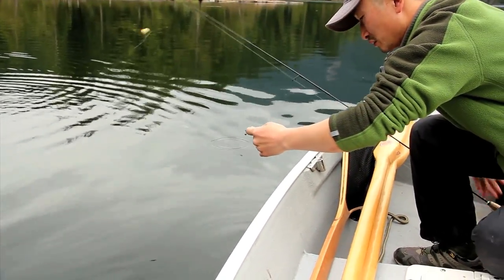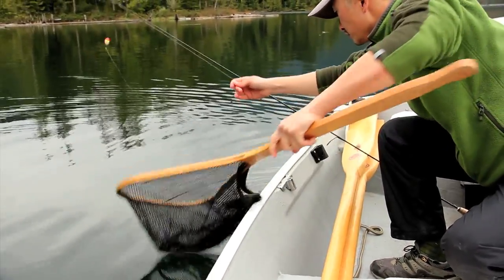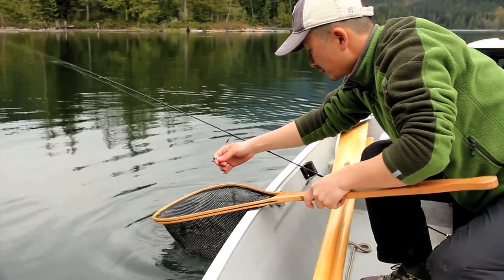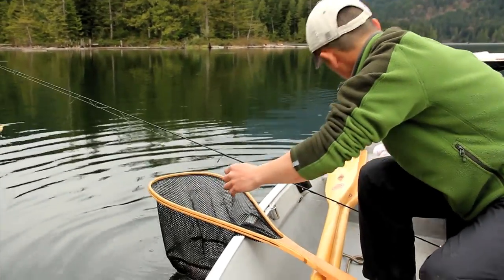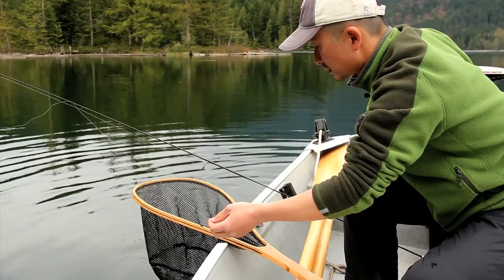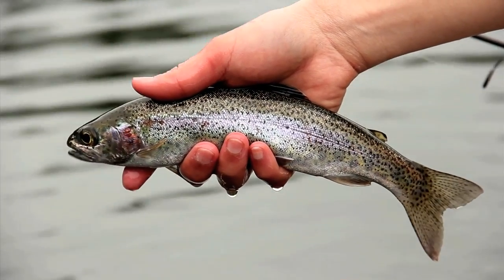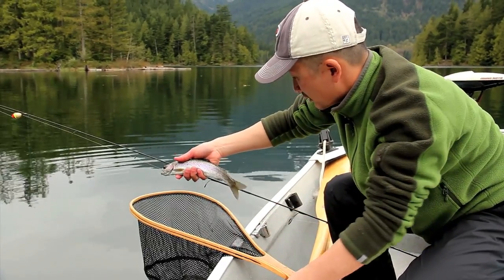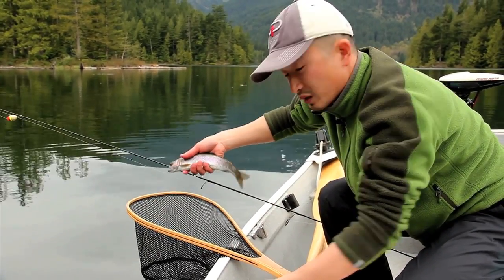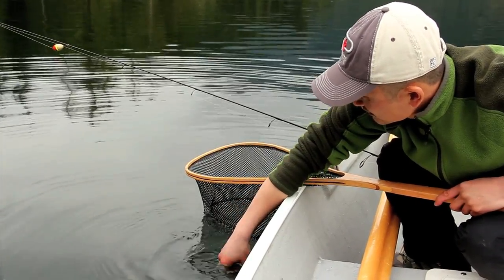Well, this one looks a little different. I'll show you. Yeah, I'll put this in the net because it actually swallowed the hook. Let's get that hook out first before we take a look at it. Slippery. There we go. This one's a little bit spottier. There's quite a few smaller spots whereas the other fish are less spots, but they tend to be bigger. Off he goes.